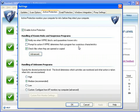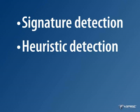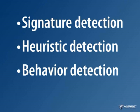This is one of the most important parts of VIPRE, and it's worth explaining how it works. Active Protection is VIPRE's proprietary and powerful real-time detection of potentially dangerous or bad programs. It sits quietly in the background as you work or browse the internet, constantly checking files for any danger. Active Protection has 3 layers of detection: signature, heuristic, and behavior. These concepts might sound complex, but they're actually simple, and I'll explain them briefly.